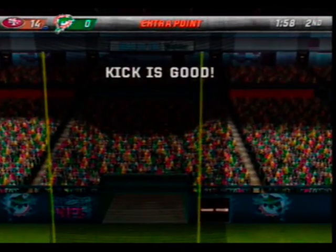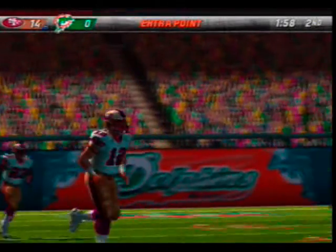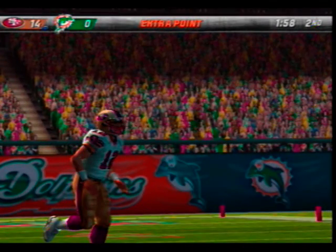The point after is good. Excellent possession there, John, capped off by the touchdown. And right now they've given themselves a little room for error. They're moving the ball out there pretty easily.